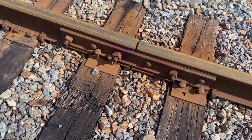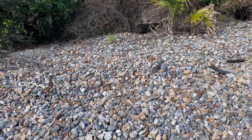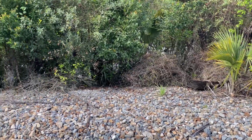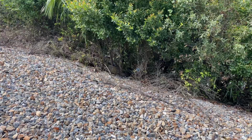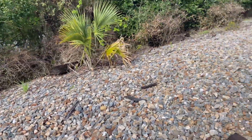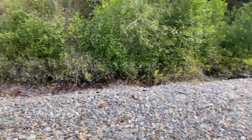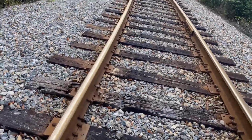It's like where they put a rail together. You can see the evidence over the years where repairs have been done. There's several cross ties that have been pushed out and replaced over the years. We're going to go back that way. We're going to walk on down a little bit and see what we see.